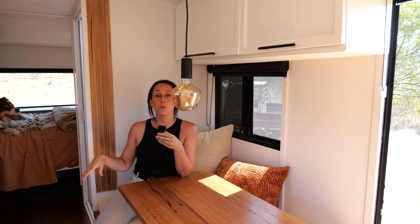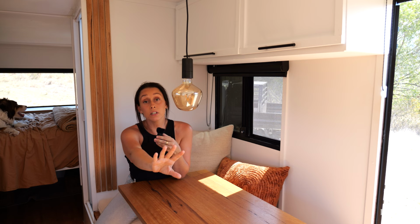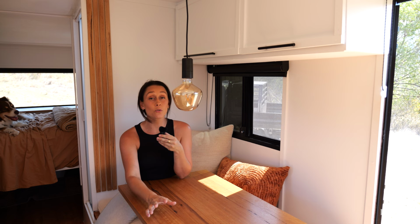Life with border collies. So on the other side of this wall here is the shower and toilet. And this wall, if you imagine it coming all the way forward, pretty much towards you guys, right to where the door is, that is where the bathroom used to be. That whole space literally took up, I would say, a quarter of this entire caravan space.